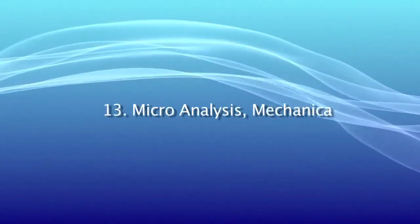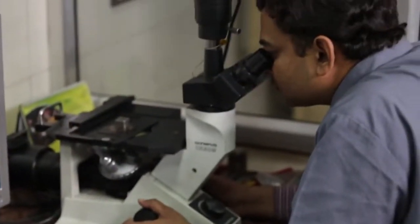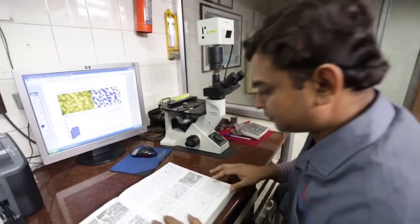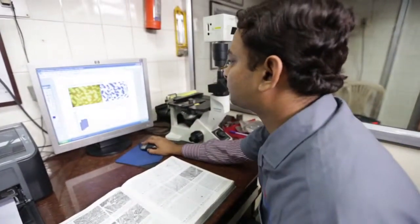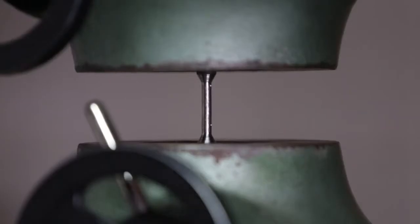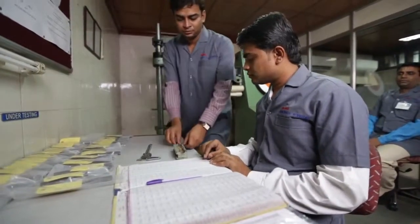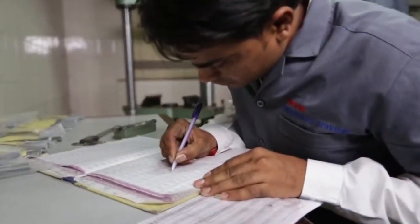13. Microanalysis and mechanical and hardness testing. After heat treatment, a sample is sent to the metallurgical lab for testing. The metallurgical laboratory at Prevail ensures casting with consistent metallurgical properties conforming to customer specifications. The lab is equipped with a metallurgical microscope to store microstructure data on its systems for accurate results. Metallurgical control is thereby effectively done by systematic testing at pre- and post-casting stage.